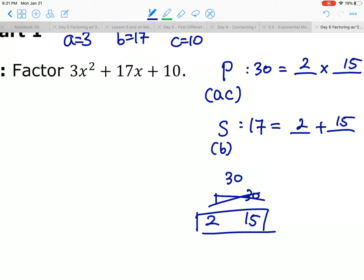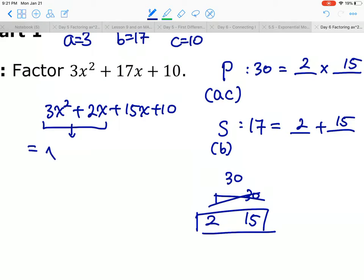Therefore, this becomes 3x squared plus 2x plus 15x plus 10. See, it's exactly the same as before. So first is the first pair. Now for the first pair, the common factor in this case, well, 3 and 2 don't have any common factor, but both terms have x, so we have x as a common factor. The lowest exponent in this case is an exponent of 1, so we don't have to put it. Then 3x squared divided by x, we know it is 3x. Now positive 2x divided by x is just a 2.